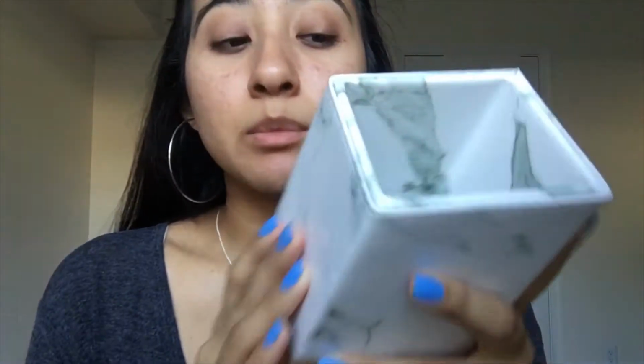It's just all marble, and it feels like a faux leather type of feeling. And it has the rose gold BH Cosmetics here. So I thought that was super cute because I am obsessed with anything marble. So this was definitely, I just needed to get it.